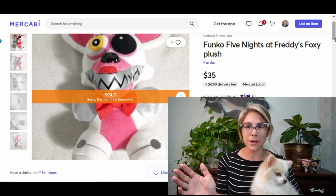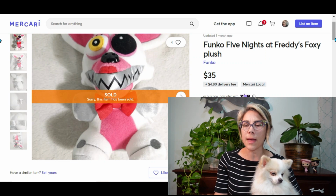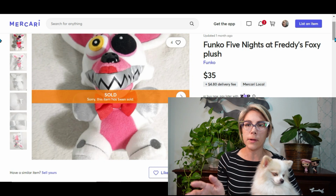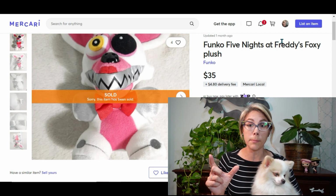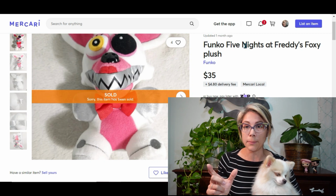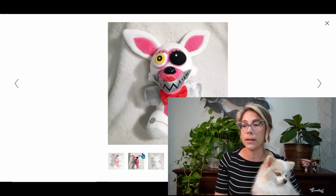Okay, so moving on to Mercari. I paid $2 for this Funko Five Nights at Freddy's Foxy plush. I got this at a kids consignment sale, and it sold for $35. There are so many Funko Five Nights at Freddy's plush. Some of them are worth a lot of money. I have sold the Golden Bear before for significantly more. It was definitely over $100. I want to say around $150. So I'm always looking these up now.